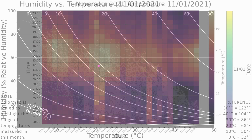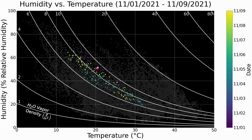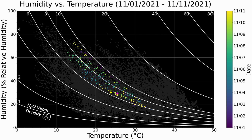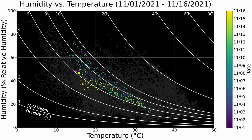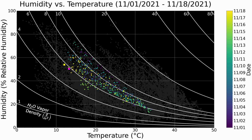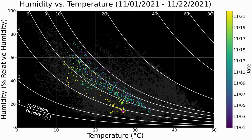Now let's bring these observations together into our temperature and humidity scatter plot. The white curves shown are the water vapor density contours. If data follows along one of these lines through time, then the amount of water in 1 cubic meter of air is not changing significantly in that time frame. In this animation, the data from each hour in November gets its own frame. Here we can see the slight decrease in both temperature and humidity quite well.